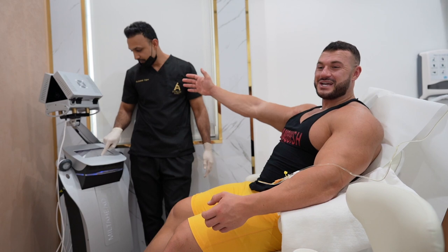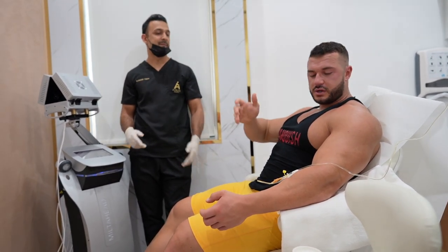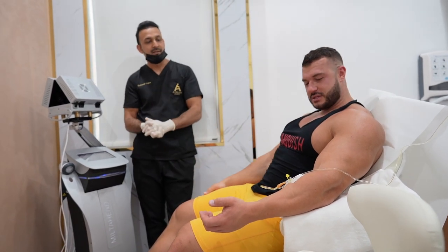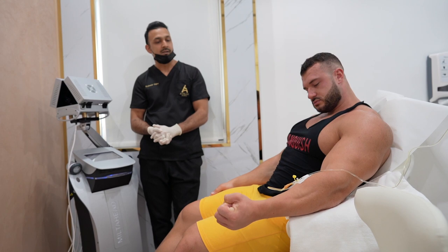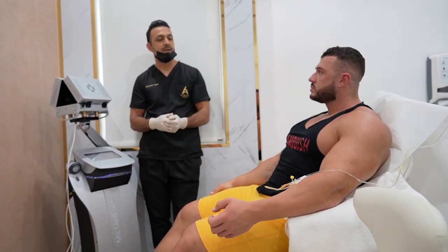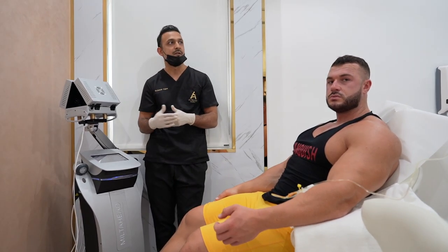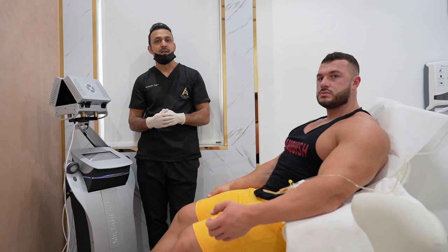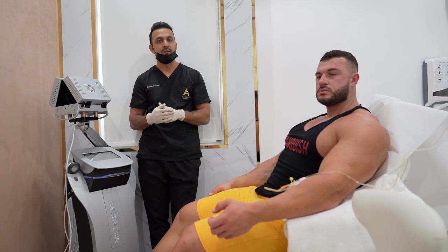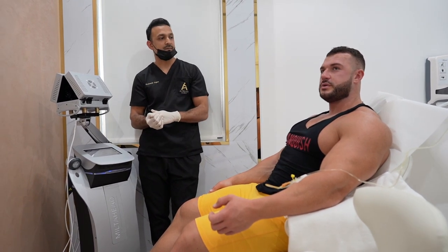Anyway, this is Dr. Kaji. We are here at Atelier Clinic, like I've already said. We're currently doing an IV drip. So what's in Ryan's IV is glutathione, vitamin C, B complex. Glutathione, besides being an antioxidant, is remarkable in terms of wound healing. It can improve the healing time by at least 40 to 50%, which is great. That's what we want, superhuman time.